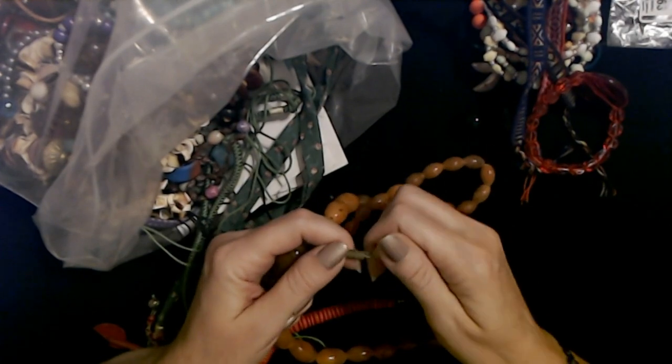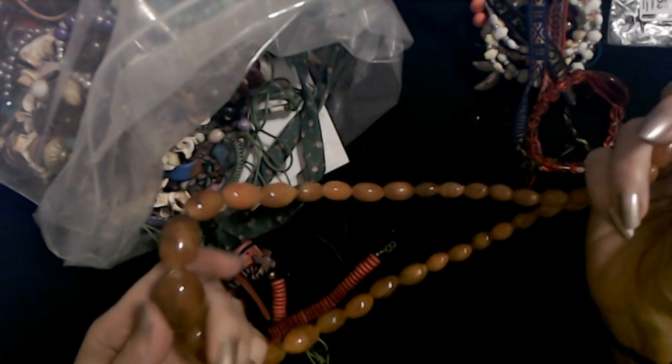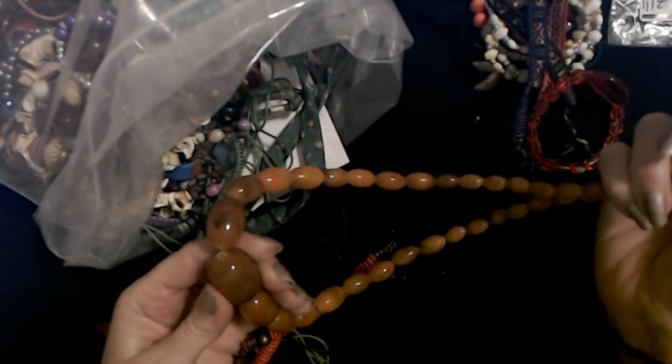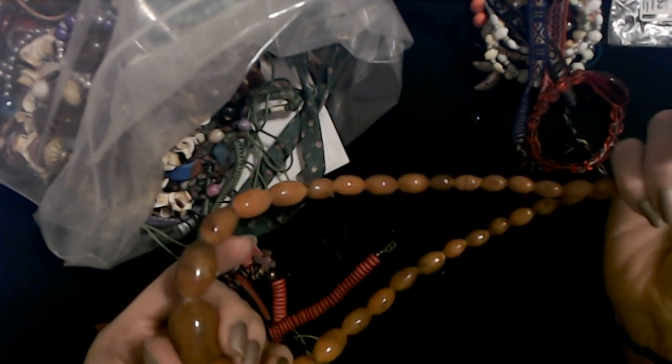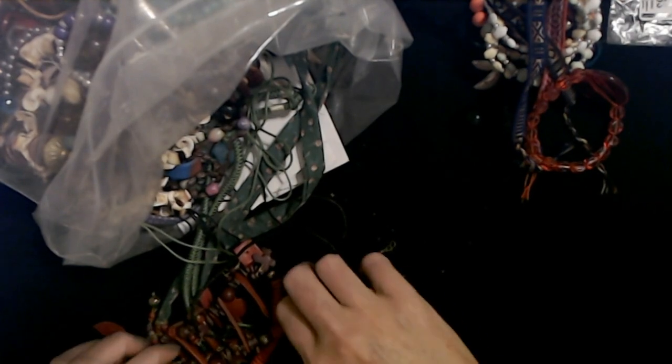Orange shag carpet, you can't go wrong there. But yeah, look at this. See how the beads get larger down here? This is your focal point right here. This is the big bead. Wow. Yeah. So many interesting things in here.